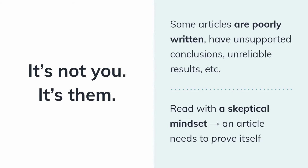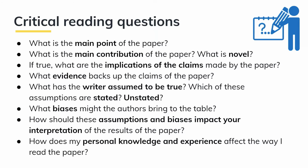A lot of times we approach the literature like, oh my gosh, these are the experts in the field. They obviously know what they're talking about and what they're writing in the article. But you actually want to have more of a skeptical or cynical mindset, that the article needs to prove its quality to you rather than you just automatically accepting it at face value. So to do that, after you read the article, keep these critical thinking questions in your mind.